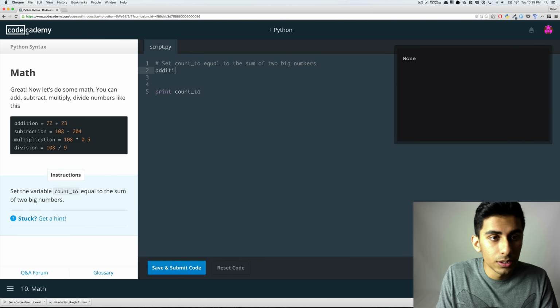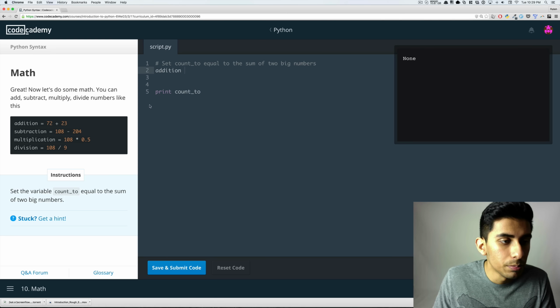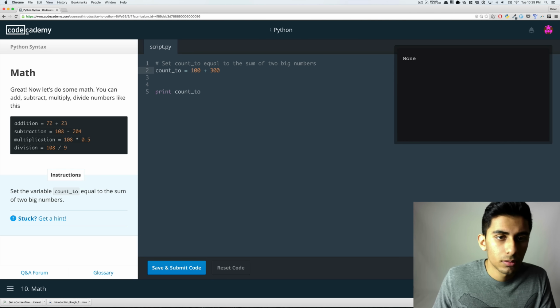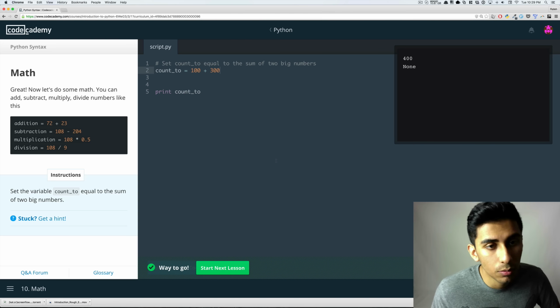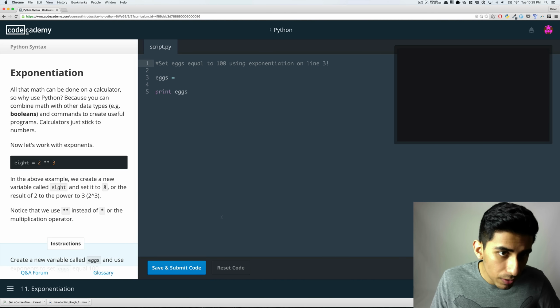So let's do addition. Set the variable count2 equal to the sum of two big numbers. Okay. What does it mean, big numbers? I don't know, 100 plus 200? Sure. I mean, I don't know how big of the numbers that they wanted, but I just put some arbitrary numbers, 100 and 300. Fairly big.